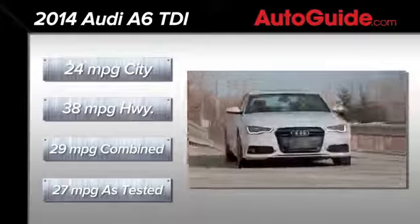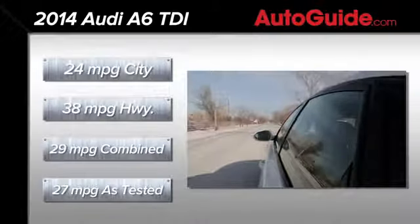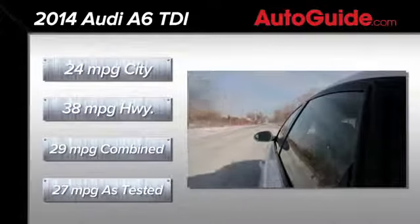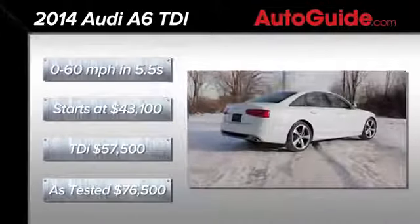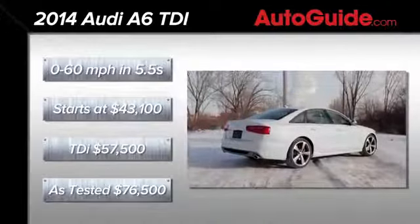Now it gets 24 miles per gallon in the city and a very impressive 38 miles per gallon on the highway for 29 miles per gallon combined. In real-world testing, we're averaging 27 mpg. What's really impressive is that it'll also do 0 to 60 in just 5.5 seconds.